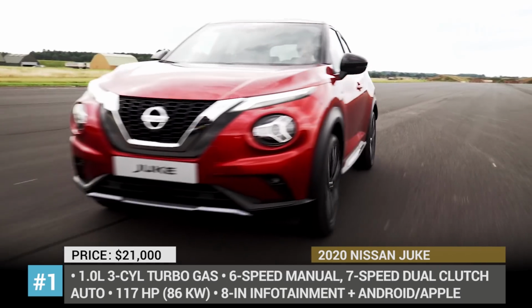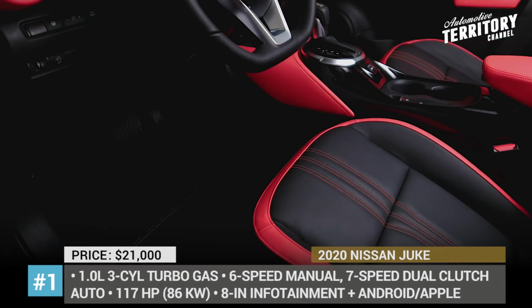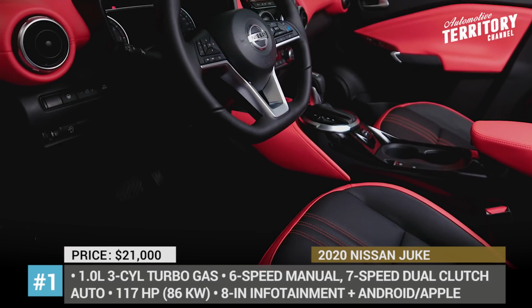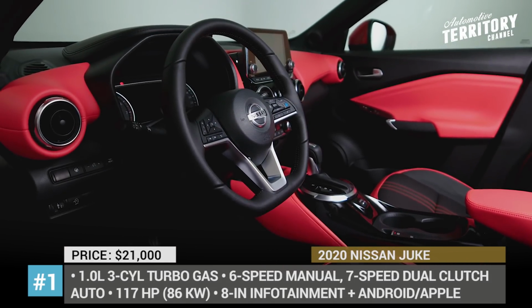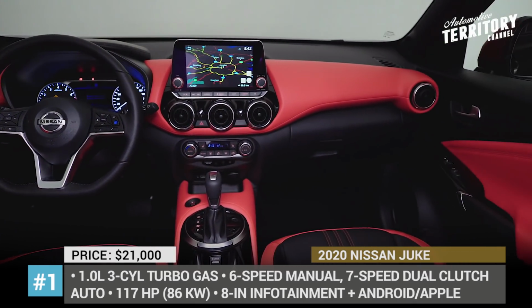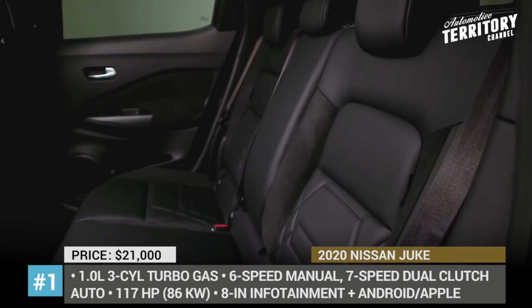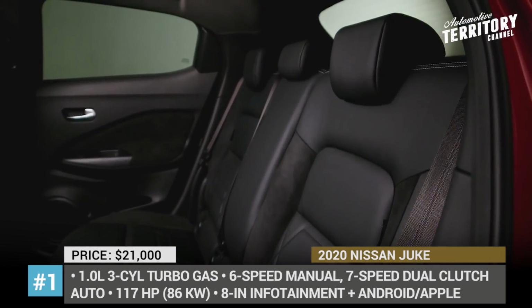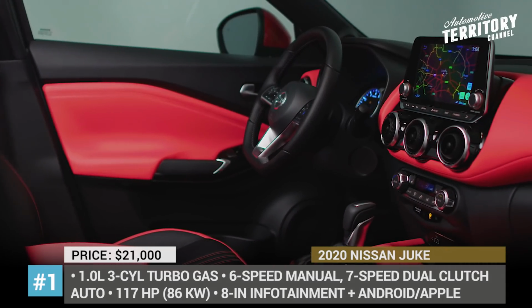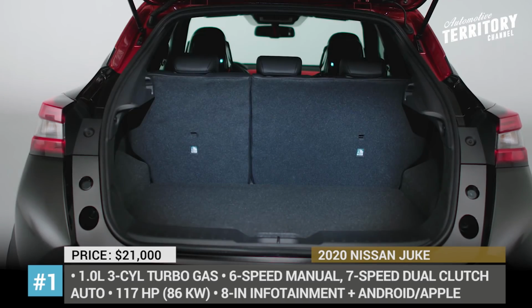It is worth going for the middle trims of the car, which offer a new 8-inch Nissan Connect infotainment with TomTom navigation, Apple and Android compatibility, and 17-inch alloy wheels. The only engine option is a 1-liter 3-cylinder turbo gasoline that makes 117 horses and channels them either to the front or all 4 wheels via a 6-speed manual or a 7-speed dual-clutch automatic.